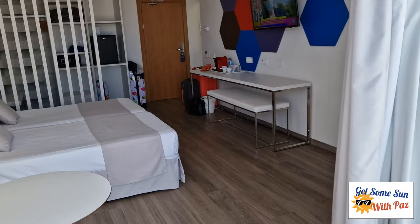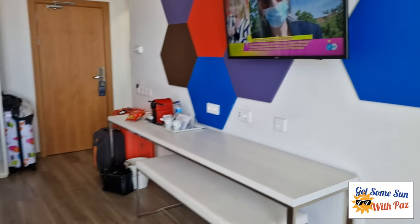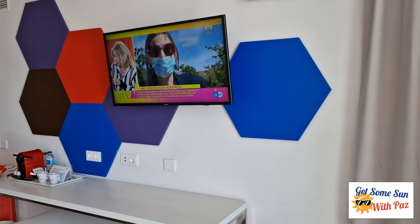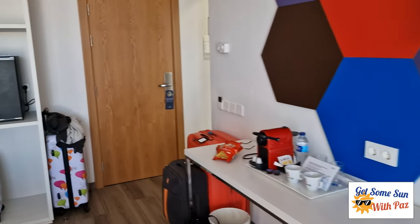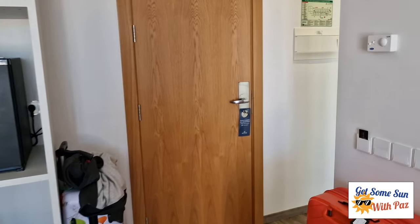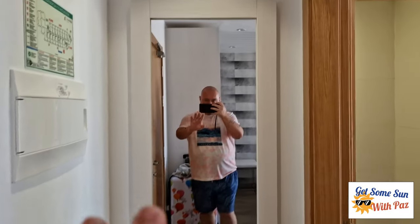So walking back in, like I say, this is the bedroom. This is for those of you that are looking to book into this hotel, but you can't find a view of the panoramic rooms. Like I say, this is the panoramic room. And I've looked on YouTube and I can't find any videos of this room anywhere. This is me, hello.